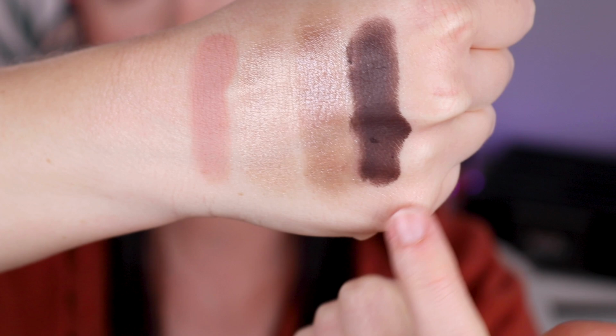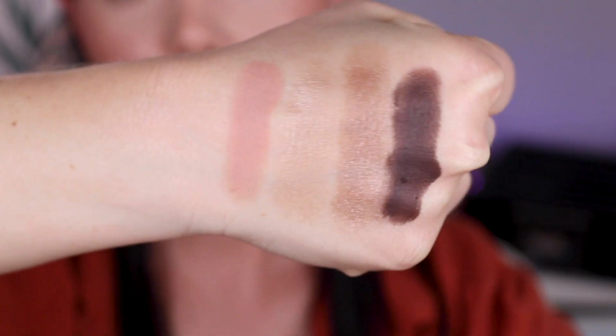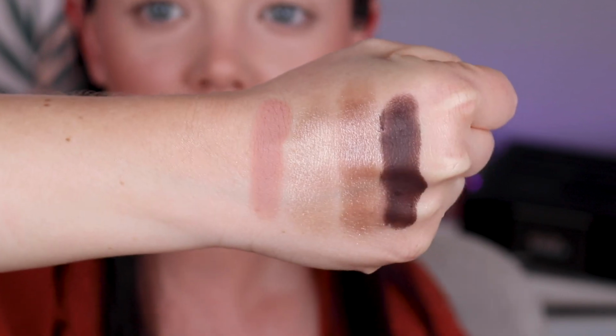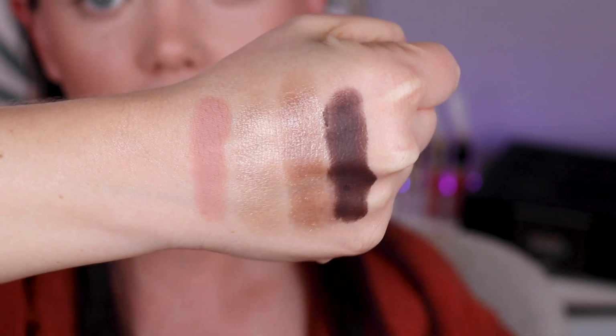So these are the top two shades. These are the two bottom shades. I swatched this terribly, sorry. But yeah, I know it doesn't look that special, but to me, most people will look at this and go, you're an idiot. Why would you spend this much money on a quad? But to me, this is something that I know I will wear and use.